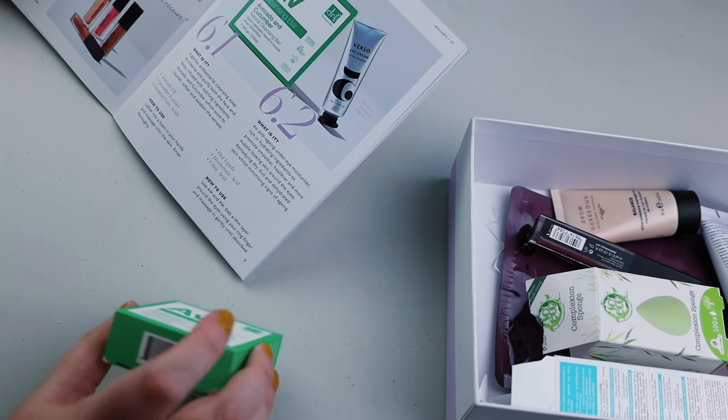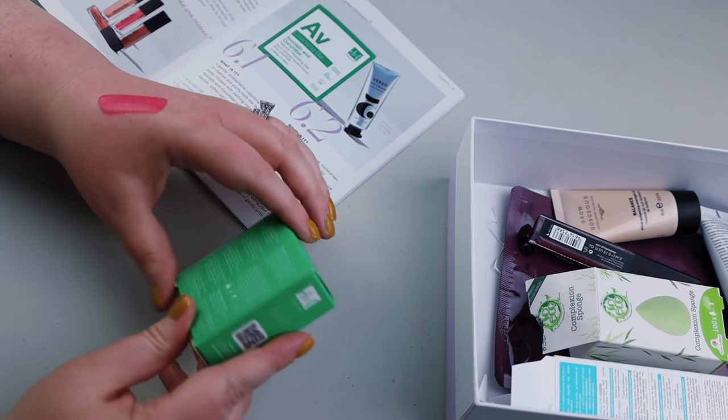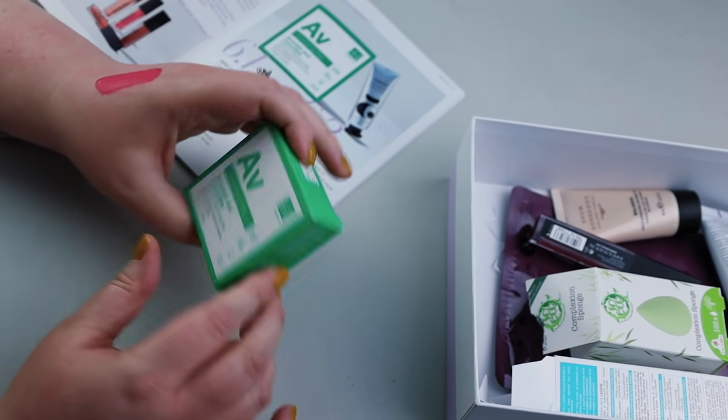You know what? I wonder if Alex might like this. I'm not a cleansing bar boy, but my husband is. He loves a good cleansing bar, so I think I might pass this on to him. Oh, he won't mind. I finger blasted a little bit, but he won't mind.